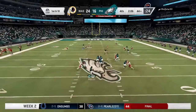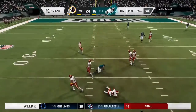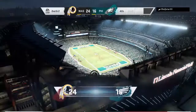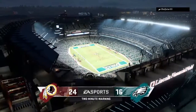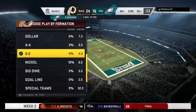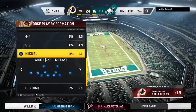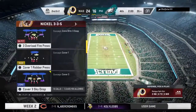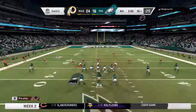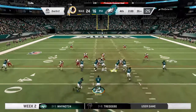From the gun, Watson. To Shepard, complete over the middle. A good pickup there, 8 yards on the first down completion. Fourth quarter, down to the final 2 minutes, and we've got a one-score game. So it's Eagle football here as we get you reset. And let's see what they've come up with offensively after having time to talk it over.